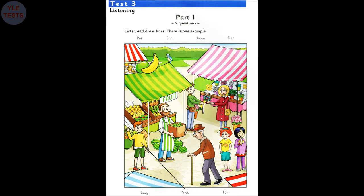4. Can you see the girl in a skirt? Her name's Lucy. Lucy. Yes. I like the fish on her t-shirt. Yes, me too.